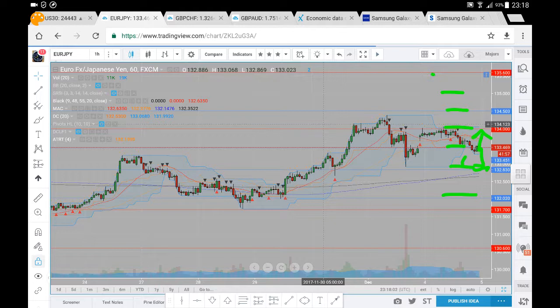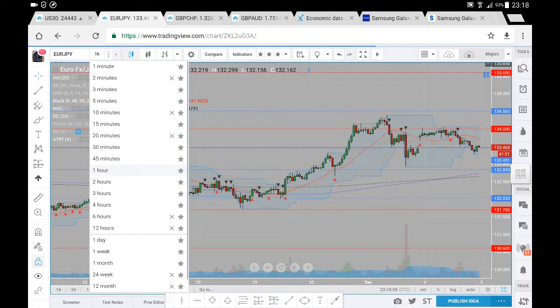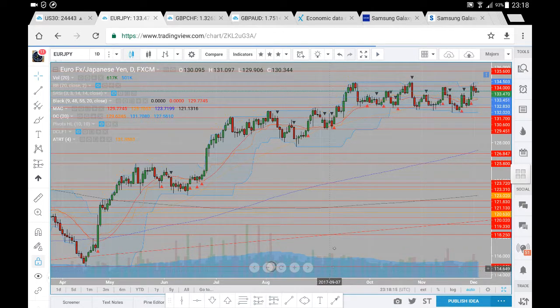Now, let's have a look at the daily chart before wrapping up here on the Euro Yen. So if we head over to the daily chart, and get the scaling on here correct. There we are. As we can see on this daily chart, it's pretty clear we're in a bit of a trading range, 134 and 131.70. Prices have been oscillating within this zone. Now we've come to the upper end of the zone, around this 134.